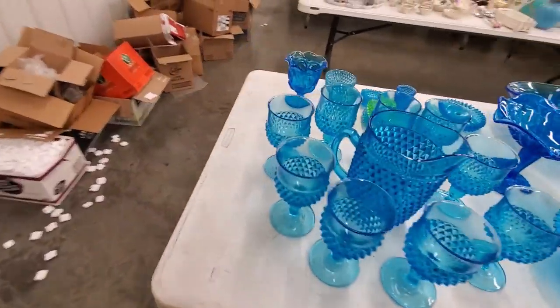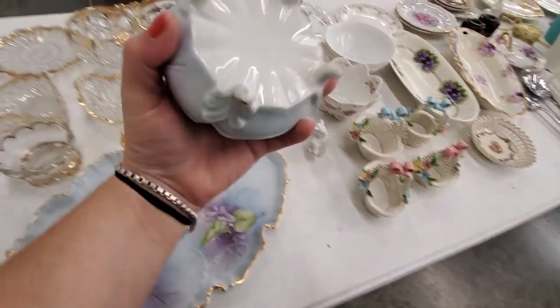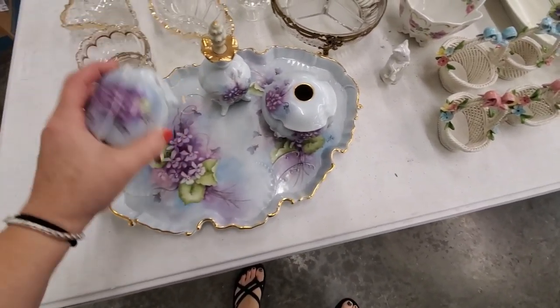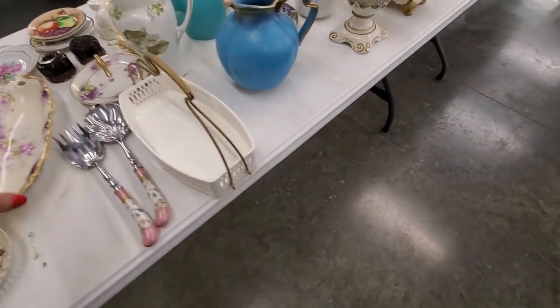Oh, blue glass. This is just not my thing. The salt cellars are okay, but this is probably... Oh, there's a hair receiver there. It's not marked, but... This is not my thing. I don't get this stuff.